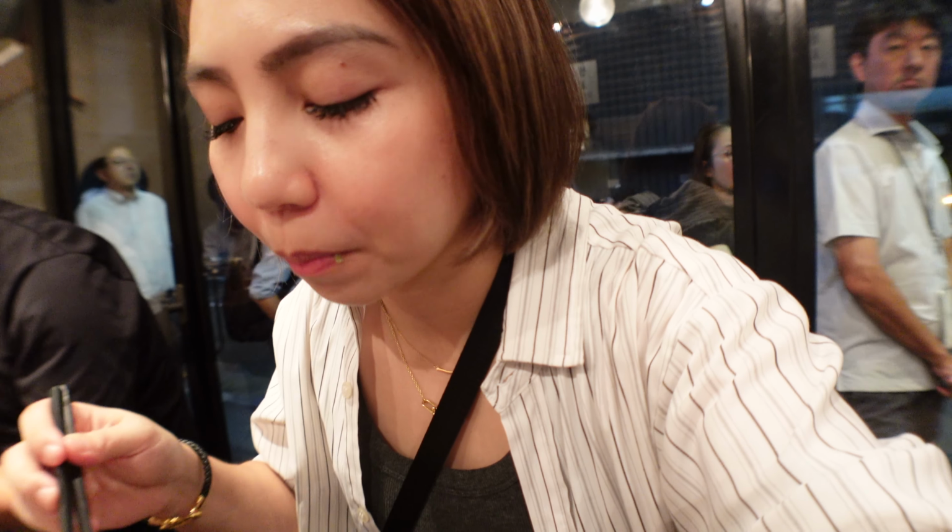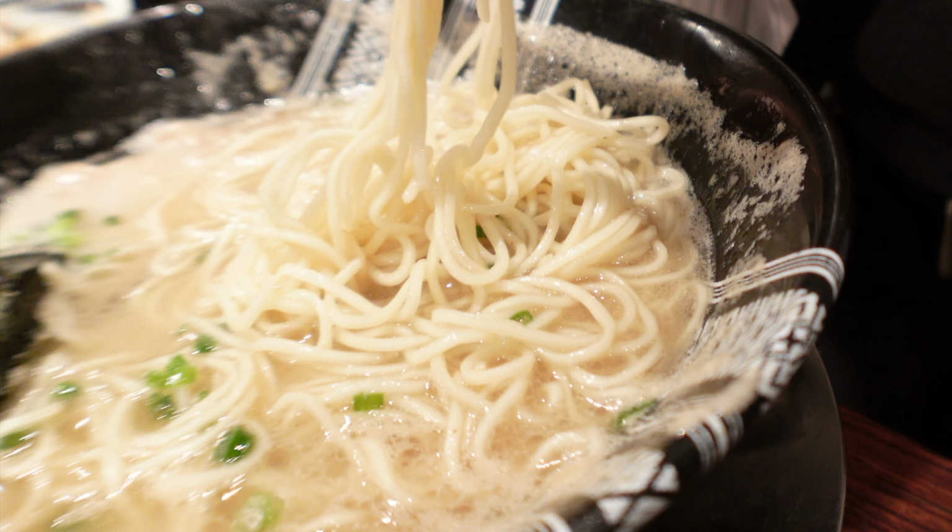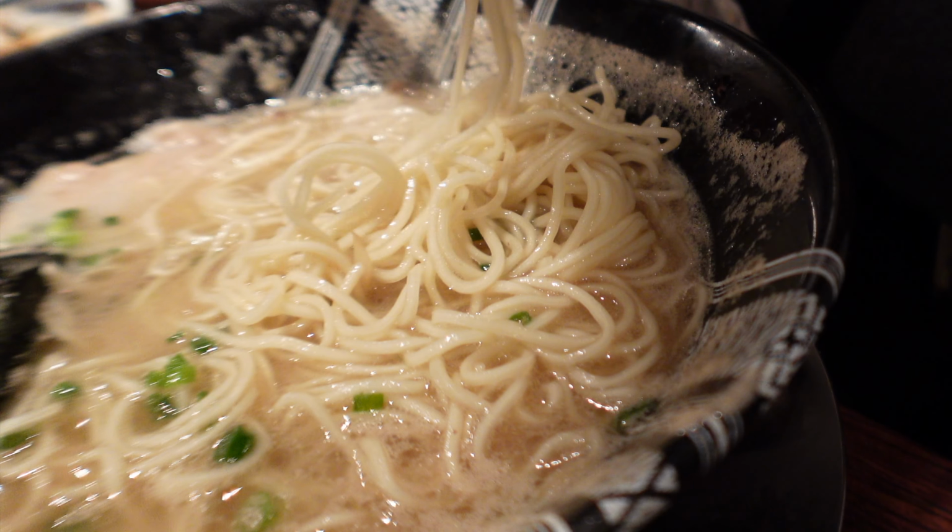Sobrang sarap. Napaka-deep nung pork flavor. I've tried Ichiran, ha? This one, yung broth nito mas malasa. And you can see it's so fatty, it's so rich, pero napaka light. I don't know how to explain it. Light in a sense na hindi siya nakakaumay, but the broth is so rich.